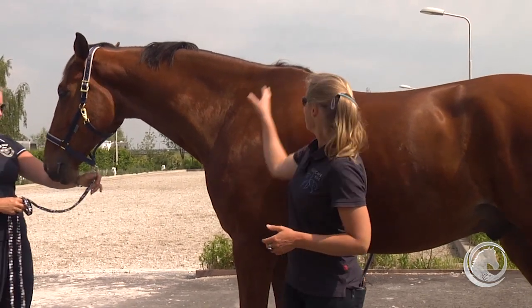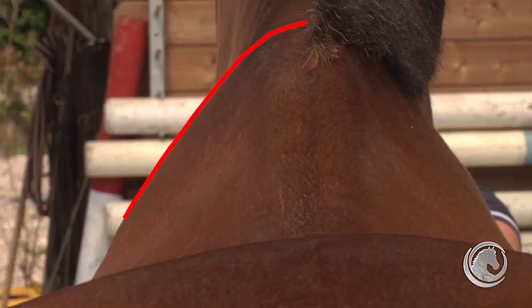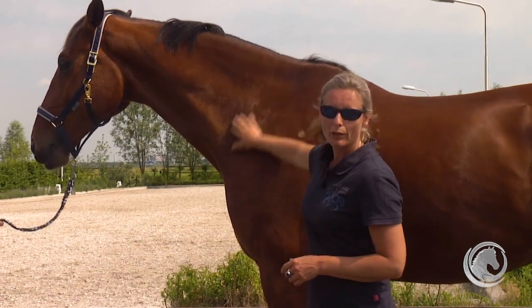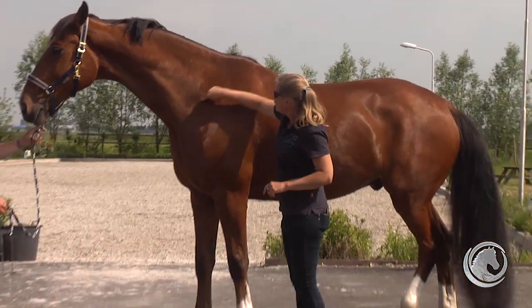And that's why the muscles here in the area of the shoulder, they are more developed than the right one, because he has to carry more weight on this side. And that's also why there's more muscle tension in the shoulder area on the left side than on the right side. Another thing we can see is swelling here in front of the scapula.